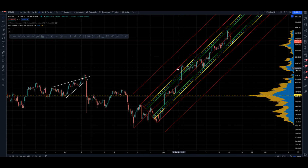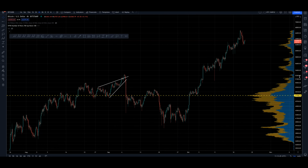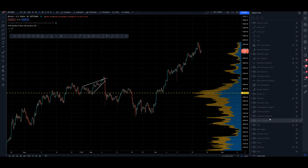Okay, so that's how I see things for our primary count in the short term. Just looking for a reversal, just looking for a break of trend, and that would likely signify the completion of a larger wave degree.